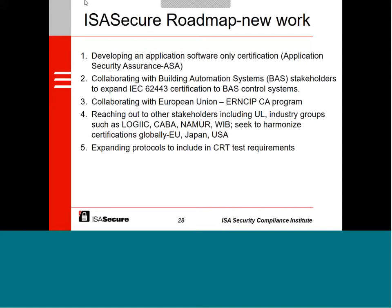The other thing, there's usually a question about maintenance of certification. If a product changes, does the product have to be completely retested and reassessed? The answer is typically no.